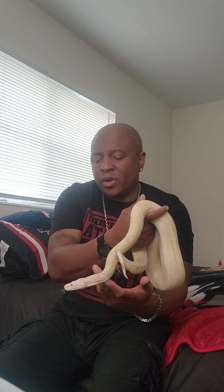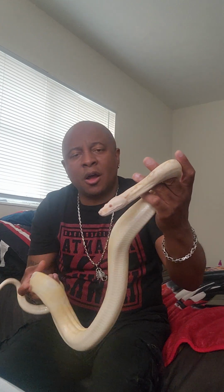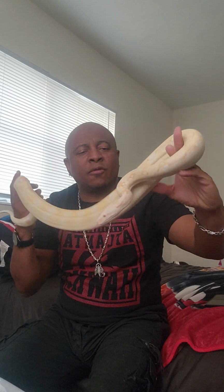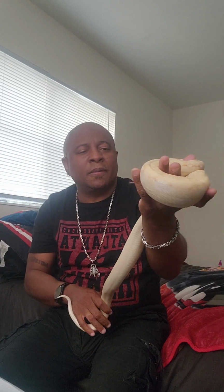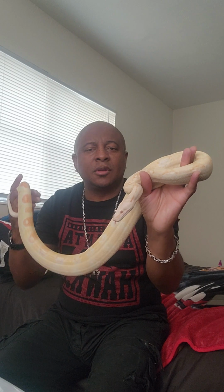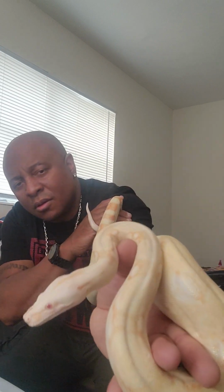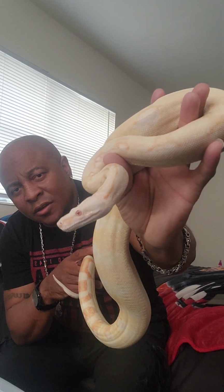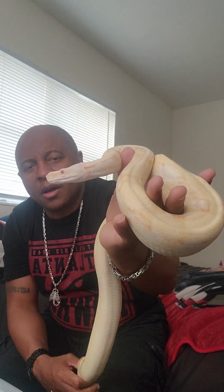I just want to give a quick overview of the Kahl Albino genetic mutated morph or gene, however you want to call it, and give you a little look at my Kahl Albino female. I think she's gorgeous.